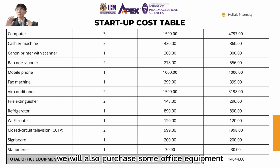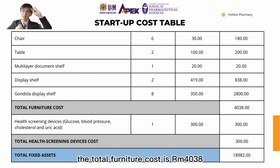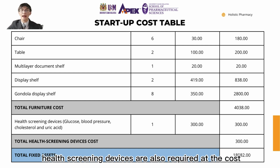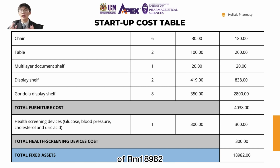Next, we will also purchase some office equipment such as a computer, cashier machine, printers, etc. and the total office equipment cost is 14,644 ringgit. Then we'll also have the furniture such as chairs, tables, and shelves. The total furniture cost is 4,038 ringgit. Health screening devices are also required at the cost of 300 ringgit. The total fixed asset purchased at the cost of 18,982 ringgit.